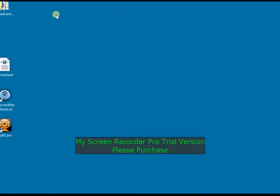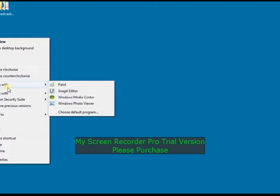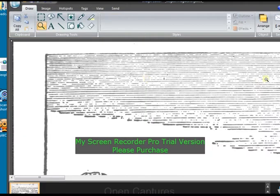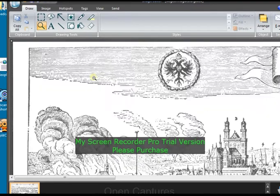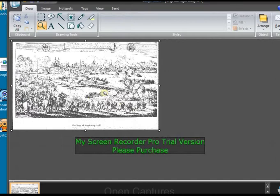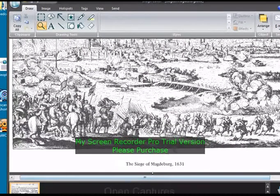Okay, what I'm going to be doing here is doing a little photo analysis, if you will. We have a very interesting lithograph that we're going to have a look at. And through Snagit Editor, we're going to have a look at some of the details. Let's first zoom out and show you the breadth of this image, which is quite incredible.